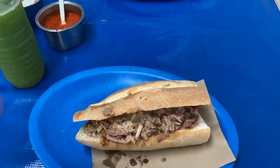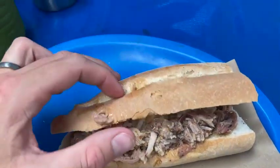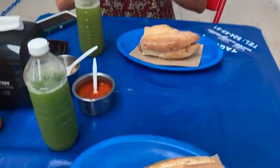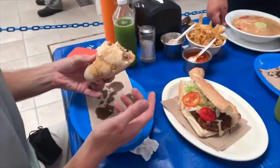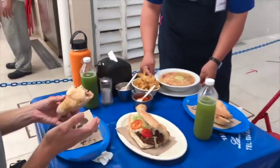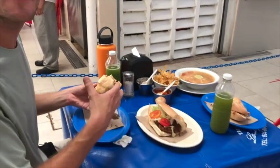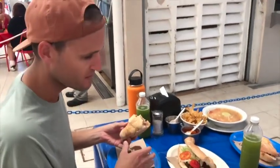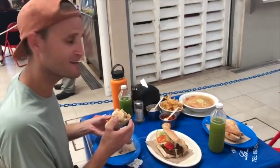So we just got our tortas with cochinita. We're gonna add a little salsa to it and get to town. Pierna claveteada, my first time getting it. Our wonderful waiter explained what it is to me. It's basically like a pork roast kind of thing. It looks a little different than the picture that I saw, but I'm excited to try it anyway.